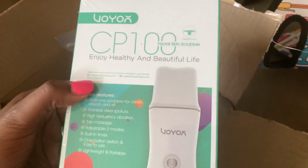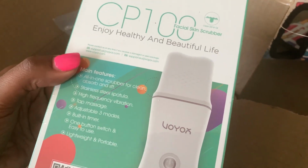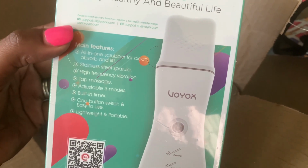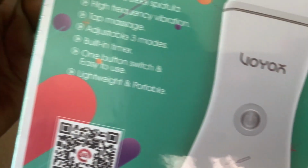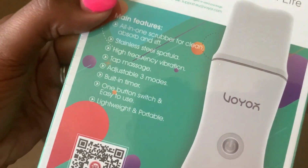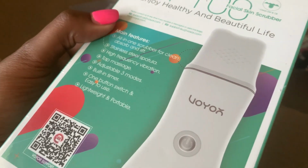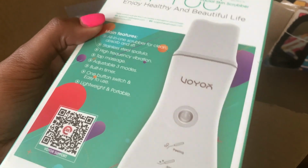It is a blackhead remover for facial pore cleanser, and also it's a face skin spatula with 3 modes. I got this color in pink, and it is a plastic material. It is in the shape of a pen, and it is a great product to have.